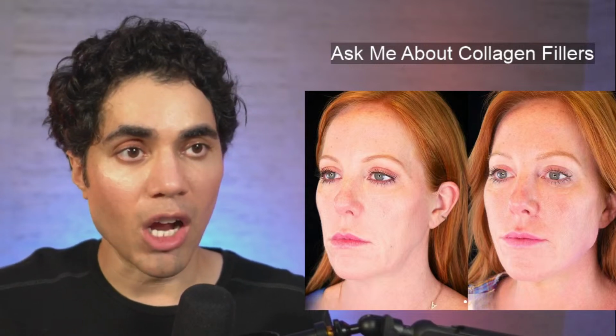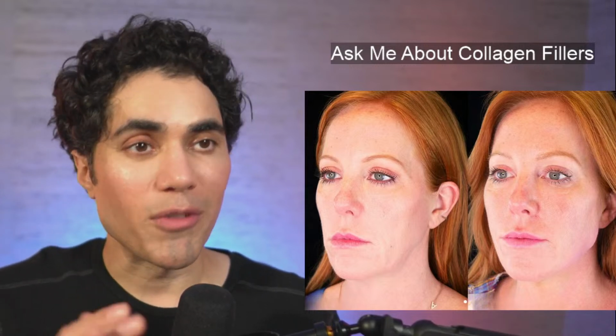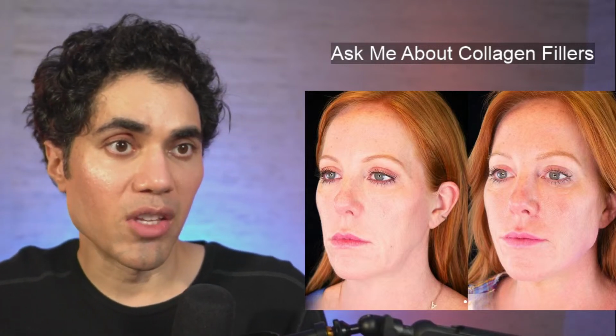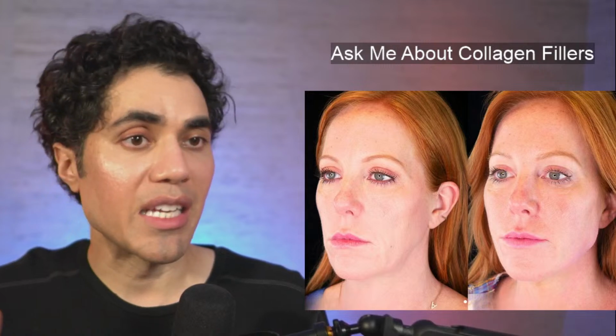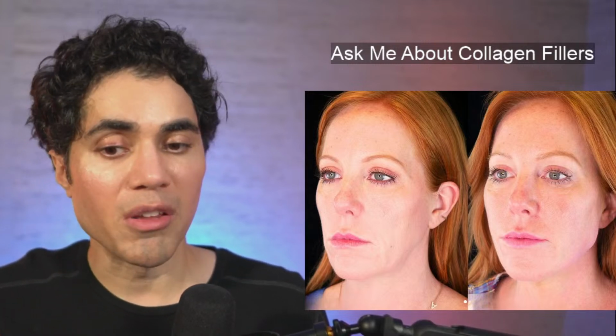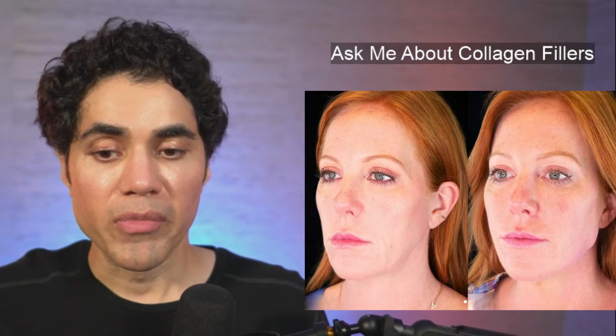It's a very soft product, but it's great for small little areas, especially just to support that. I really love it in the nasolabial fold, for example, because it basically is just collagen. It's just going to support the tissue, especially if you do it right, in the right layer. It's going to work really well.